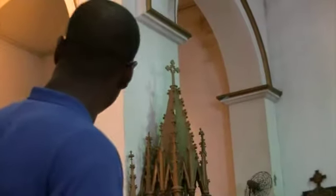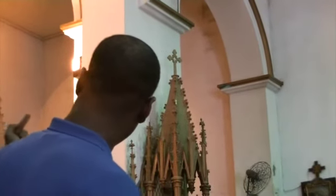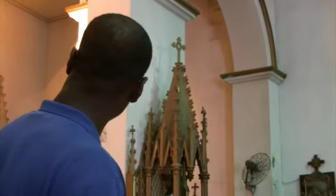This is a mixture of Spanish Baroque style with native indigenous also in it. You can see the carving pillars. You can see the hand of the native artisan on it. So like I said before, it's not really gold, it's gold plate.